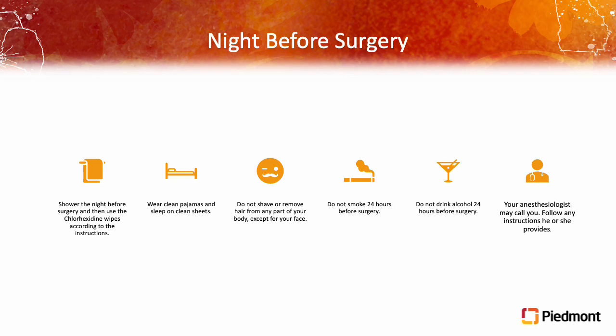The night before surgery, you will shower and then use the chlorhexidine wipes according to the hospital instructions. Wear clean pajamas and sleep on clean sheets. Do not shave or remove hair from any part of your body except your face. Do not smoke or drink alcohol 24 hours before surgery.